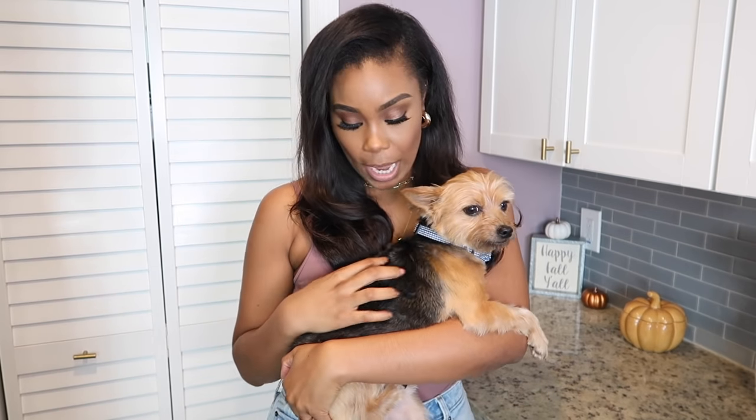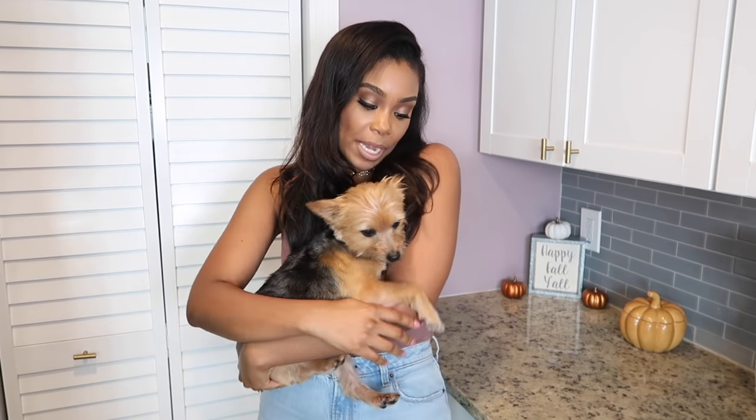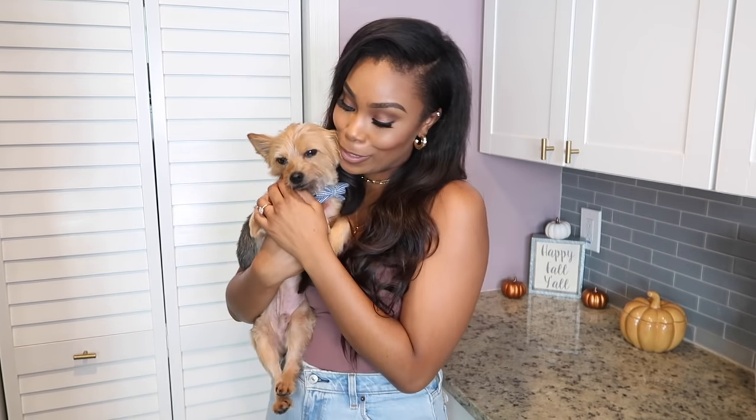Since he's been on the homemade dog food, you guys, he has not vomited in over a month, which makes me so happy. He's doing absolutely amazing. Also, his coat used to be so dry. When I used to do this on him, you could just see dandruff flaking off of his coat. And now it's so healthy and so shiny. It really is because of the homemade dog food. He's been doing amazing.